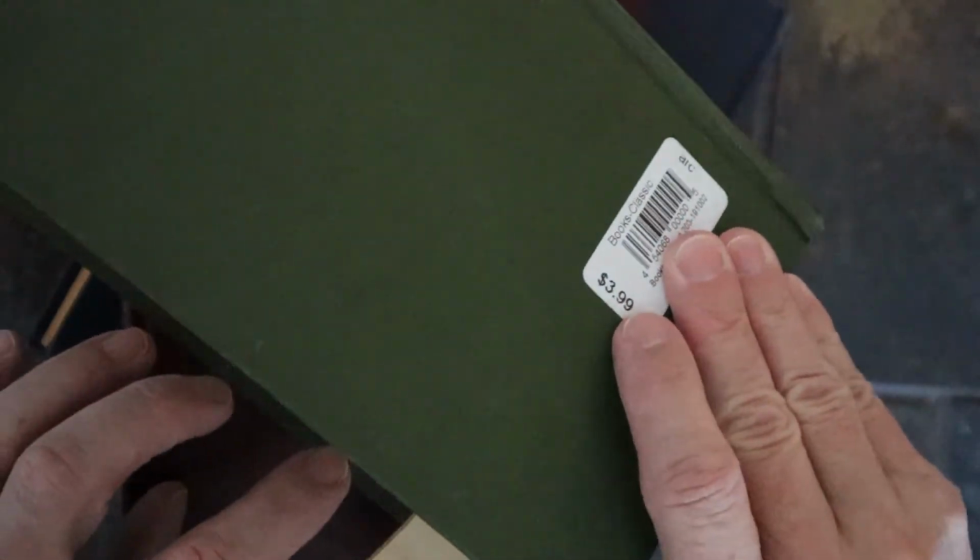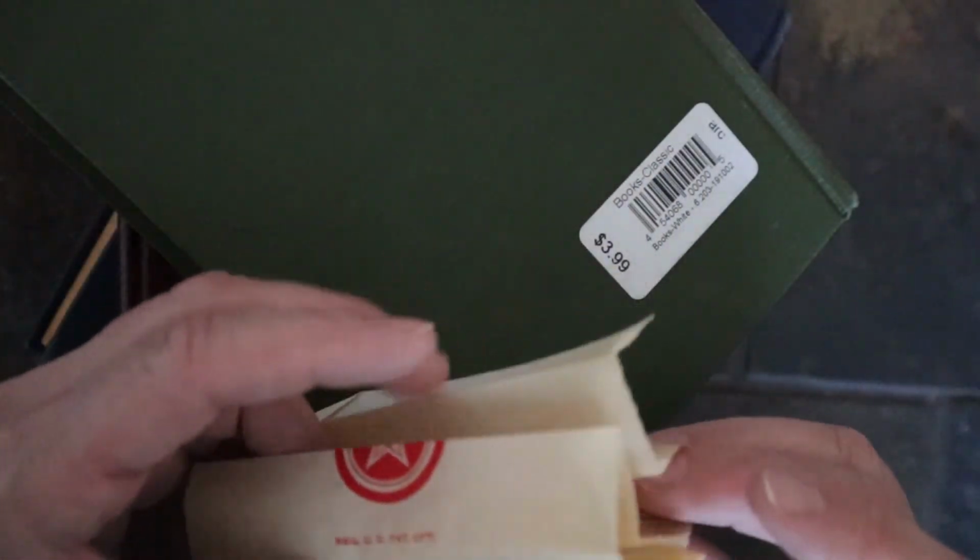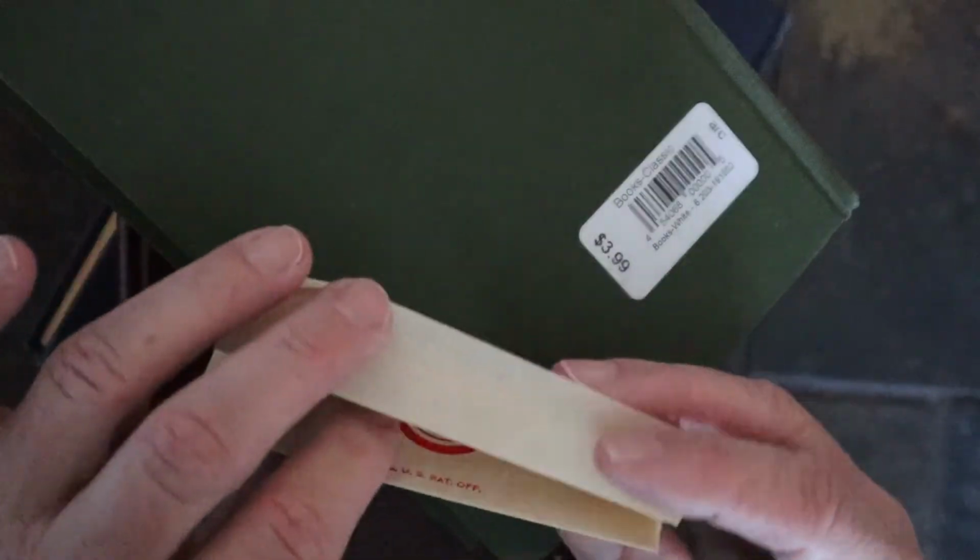So right now, and this paper was in there. I don't know what this is. It must have been a bookmark. Oh, wow. This is the first time I'm seeing this. Wow, that's old, and that's pretty cool. It's just a star that says trademark. Huh. You never know what you're going to find when you open up a book. So that's pretty neat. I just thought it was a folded piece of paper, obviously, but I didn't know what kind of folded piece of paper it was, but it's very old, so that's going to stay in there for right now.